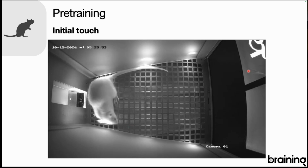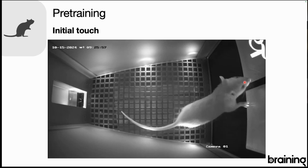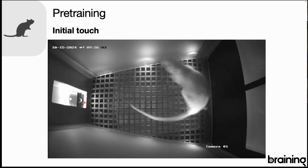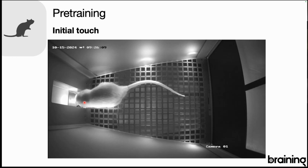Now we can see the next random image appears on the touch screen, and the rat is approaching it. It selects it, and now you can see the triple reward comes to the food magazine. So we have three sugar pellets for the rat.